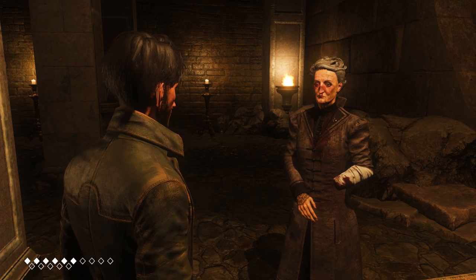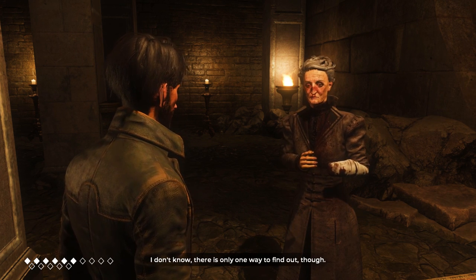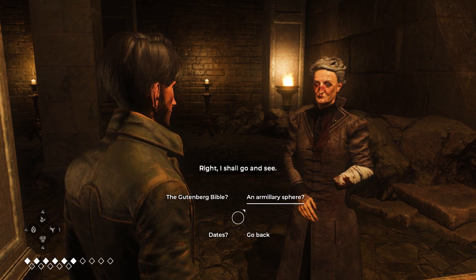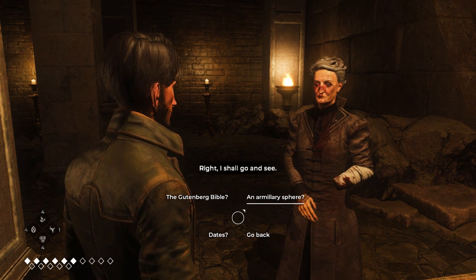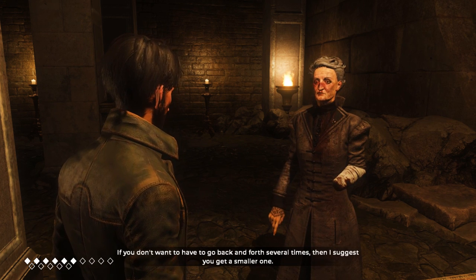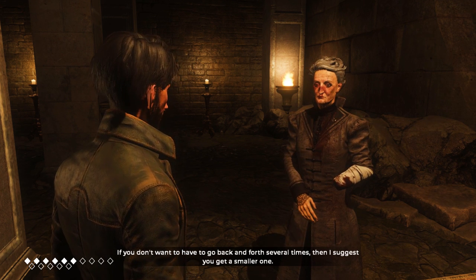That's right. You still believe it's in the tower room, don't you? I don't know. There is only one way to find out, though. Right. I shall go and see. And I don't have any idea what this is. It might have been another one of the strange items behind the nightmare, or it might have been in that trophy room. There's one in the portrait gallery. Yes, but enormous. If you don't want to have to go back and forth several times, then I suggest you get a smaller one. What did you do then?